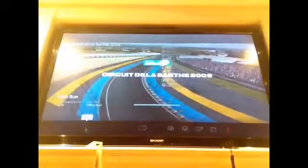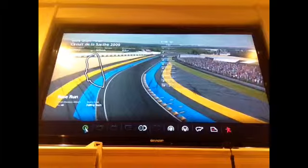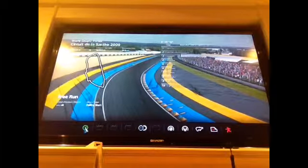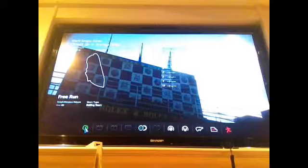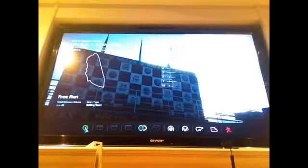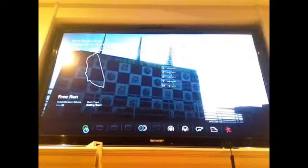So, we got the hot lap here on the Circuit de la Sarthe 2009 Chicane track. It's 13.629 kilometers long. The longest straight is 1679 meters. Elevation gap is 37.3. No wonder they use this track for Le Mans. Let's see this car's hot lap.